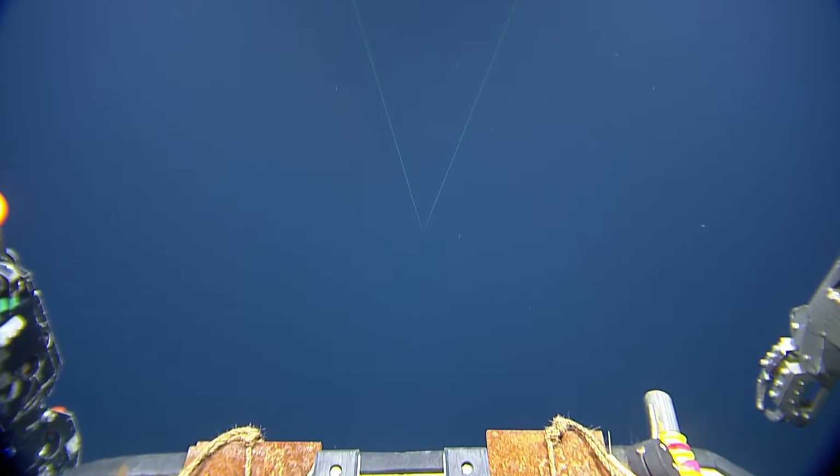All right, we've got about 100 meters to go here. It's going to set us down right on some fabulous ripple marks with an octopus and a shark.